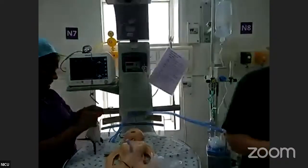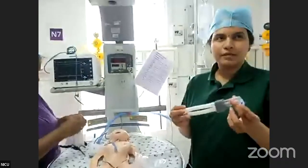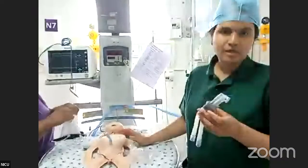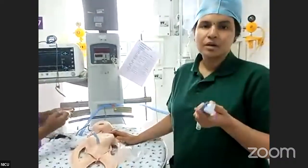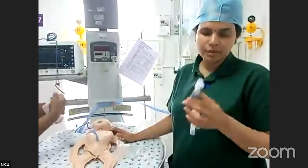Next is choosing this flexi trunk or the nasal tubing. This again comes in 50, 70 and 90 millimeters length, and based on the weight of the baby, we choose the appropriate size of the nasal tubing. So if the baby is below 1 kg, we take the 50 mm nasal tubing. 1 to 1.5, 70 mm. If the baby is more than 1.5, 90 mm tubing is preferred.